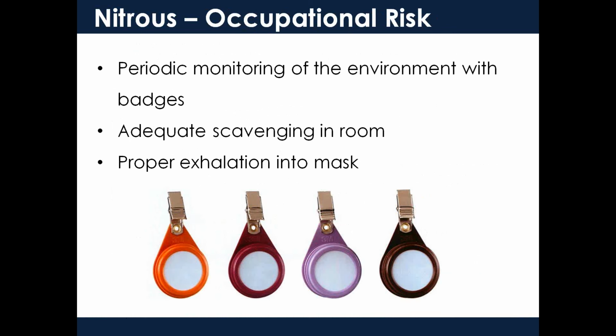Less with the mask than the mouthpiece. So that's part of why we're with them until they really get the hang of it. The mouthpiece, I feel like, is much harder to blow. It's kind of like an incentive spirometer. It's the blowing. You have to keep your lips in a certain position. You have to really make sure your mouth is tight on it. And I think it's harder for people to blow it out into the mouthpiece than it is the mask.